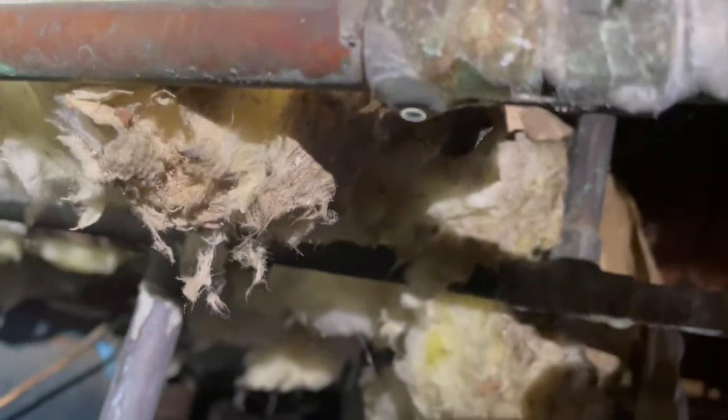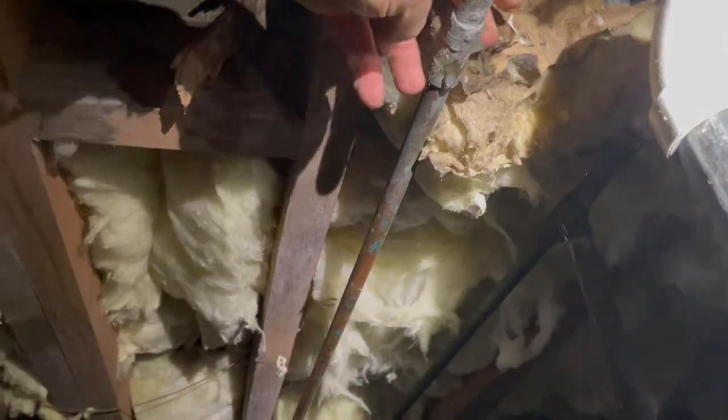Okay, so there's an active leak in this area here. You can see the little water drop, and it looks like it's coming down from that piece of pipe right there and leaking here. It's wet to the touch, and there's a water drop. So something is leaking in this area.